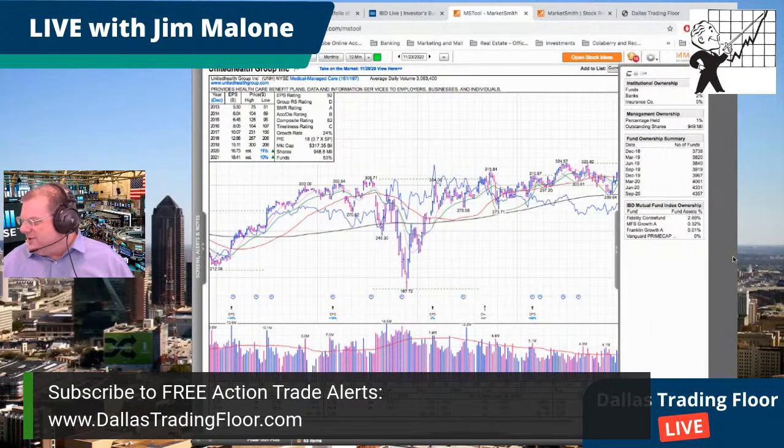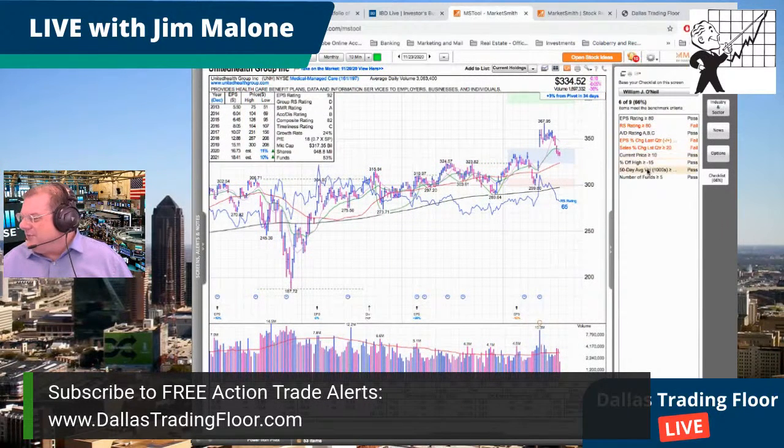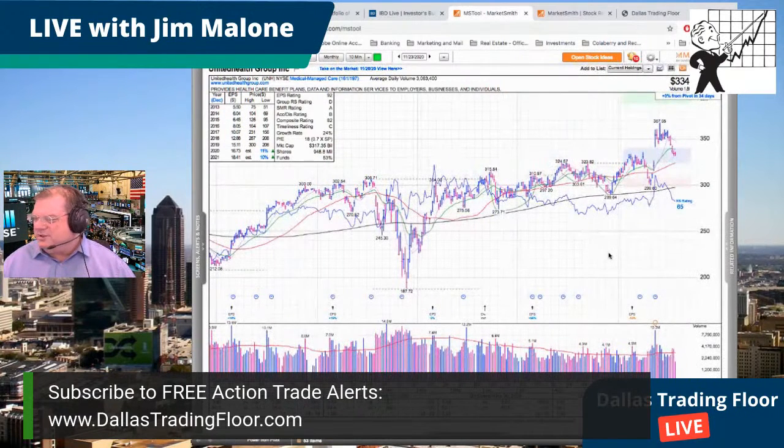Let's give it the smell test here. The smell test is 6 out of 9, so it definitely meets the smell test. 6 out of 9 is my minimum. Let's look at the funds that are in it. Well, we do have increasing funds, so that's good. So it meets the smell test. It's just a little bit lower than I would like it. There's been some selling. That's an issue here.